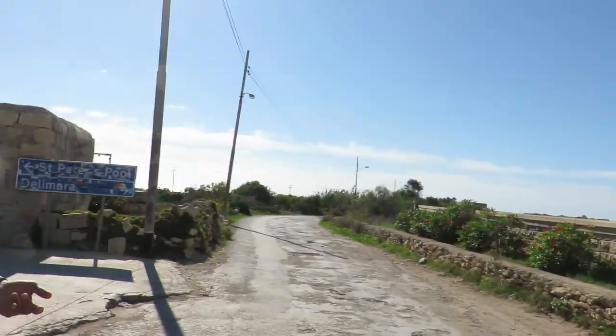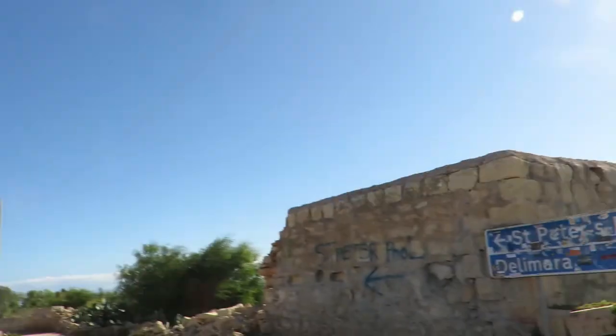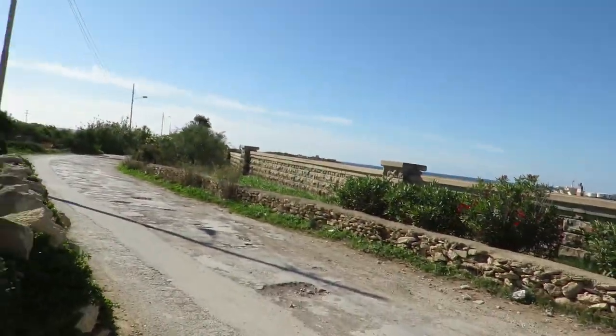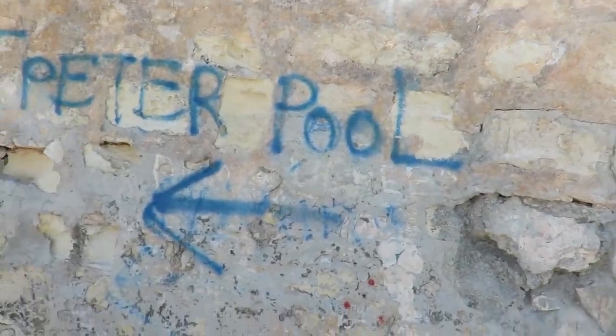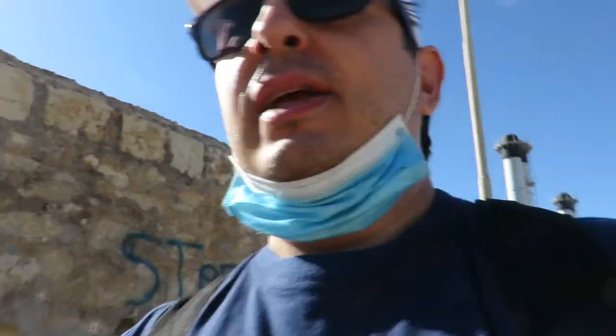minutes? It depends how you walk, no? Yeah, we're talking and chatting as well. If you're fast, you can make it in 15 minutes. There it is. So Delimara is that way on the right-hand side. We're turning left to St. Peter's Pool. And look, there's even a good sign right there, spray sign. We call it spray sign.